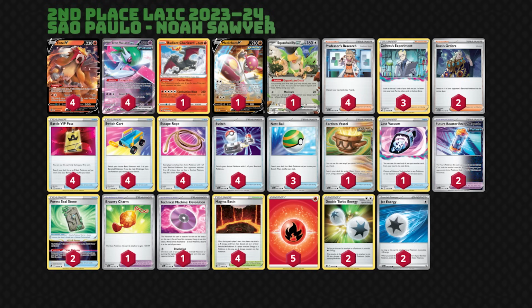One note about Noah Sawyer's Entei Iron Valiant deck is that Technical Machine De-Evolution can probably just be cut for a tech against Mew VMAX like Spirit Tomb, which can go a long way because Mew VMAX is a tough matchup, but if you can get a Spirit Tomb down turn 1, that can really stifle their ability to get into the game and actually give you a real fighting chance in that matchup.